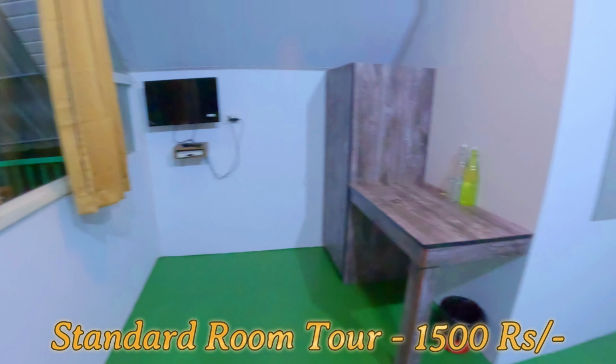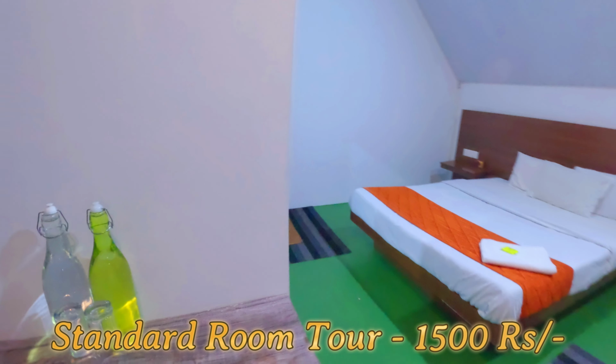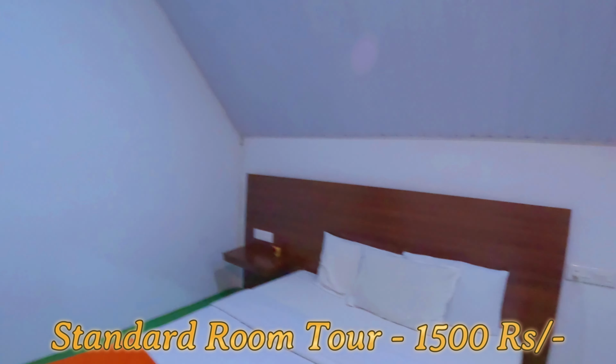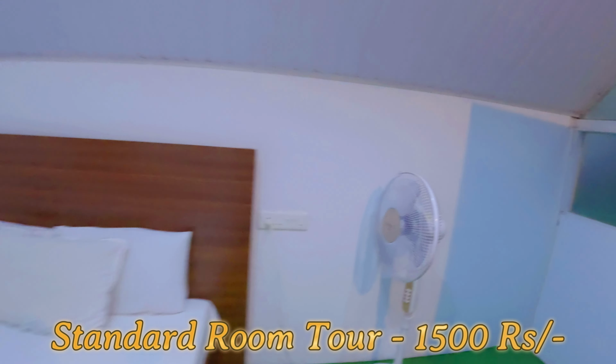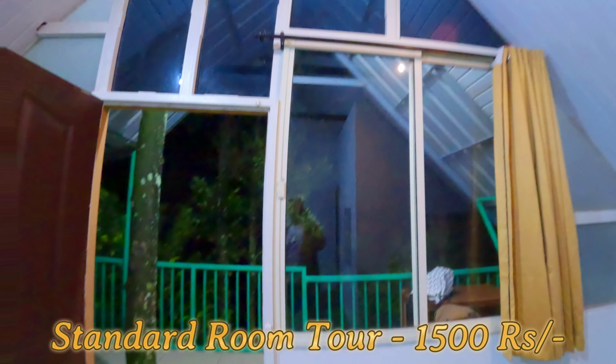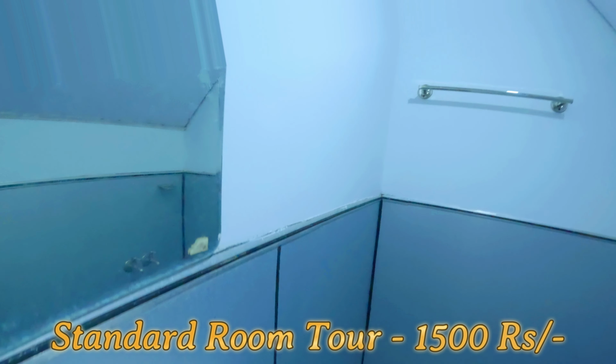And it's approximately 25 kilometers down from Munnar. Privacy is top notch. So in the standard room we get one table and one closet for keeping the luggage, and one cot. It's comfortable for two people to stay here, and they provide a small table fan, but it will not be required if you go in the season, because it will be cold there during night times. And the standard room was a bit cleaner when compared to the deluxe rooms, guys.